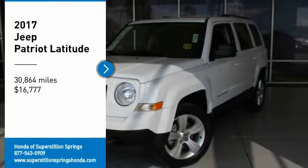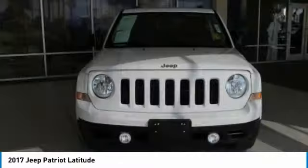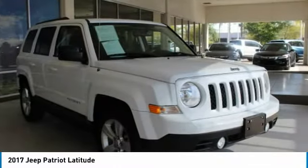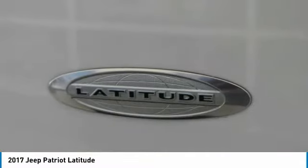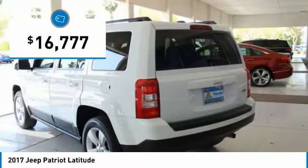Make a great choice today with the 2017 Patriot. The Jeep Patriot is unmistakably a Jeep. It looks like a cross between a Jeep Liberty and Jeep Compass, or maybe a 3/4 scale version of the big Jeep Commander. The Patriot has plenty of room inside for any size family and is priced below $20,000.